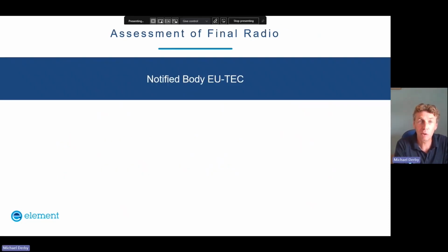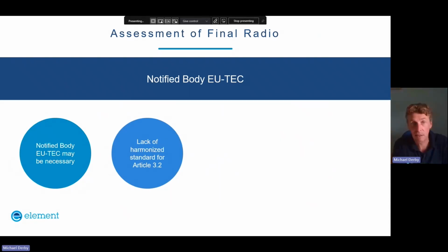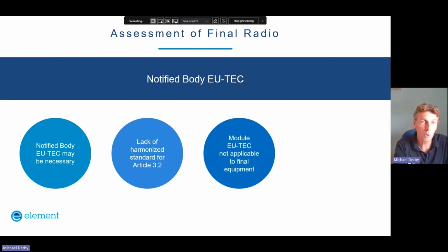And if a notified body is involved with an EU type examination certificate, notified bodies are mandatory if the radio standard isn't harmonized, and in the future that will be the same for cyber. If the module used a non-harmonized standard, or just wanted to get a notified body certificate, then that's fine. But certificates are not transferable from a module to an end product because they're completely different products.